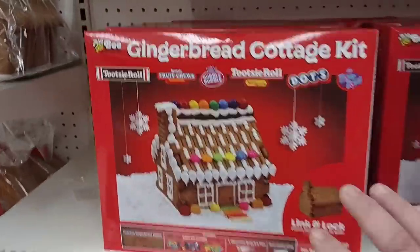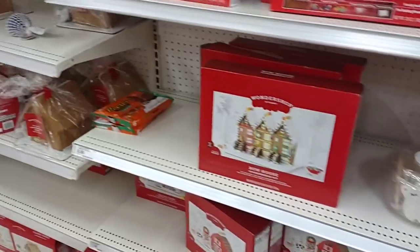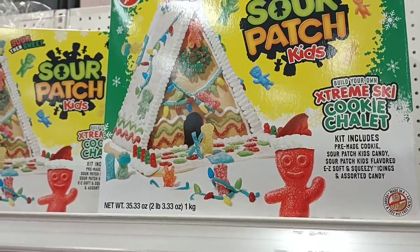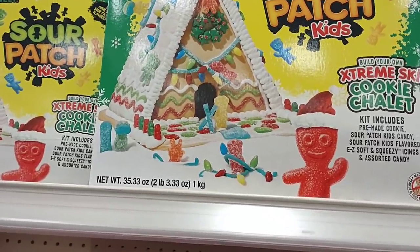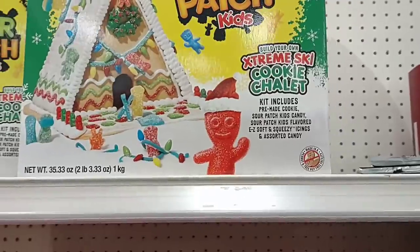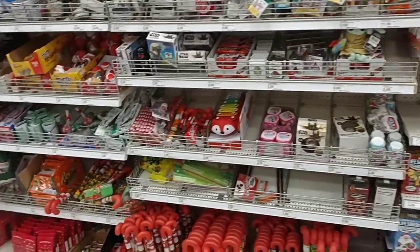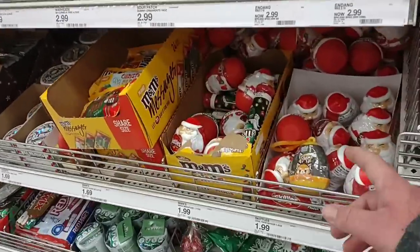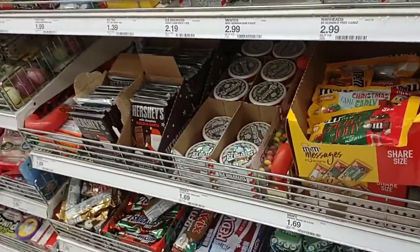Like these gingerbread cottage kits, which they seem to have quite a few of. I don't see any prices anywhere on them. Check this out. They got a Sour Patch Kids gingerbread. Doesn't really look like gingerbread, but it's a house that you can decorate. Fun and festive. They have a complete back wall of all these different Christmas candies. That's pretty cool. Little Santas here. Little Darth Vader. Pretty awesome.